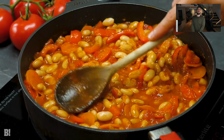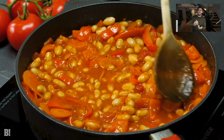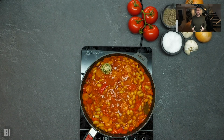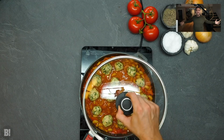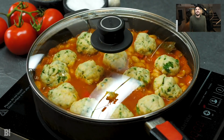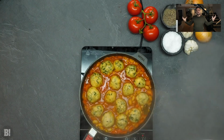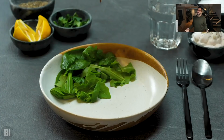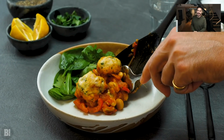Cannellini beans are gonna form the base, the protein, the fiber of this dish, making this into a super healthy dish. And there's just one thing left to do now, which is to pop in those absolutely beautiful little dumplings and watch them just grow and rise within the stew. That is a real surprise of a dish right there, but a really good one.